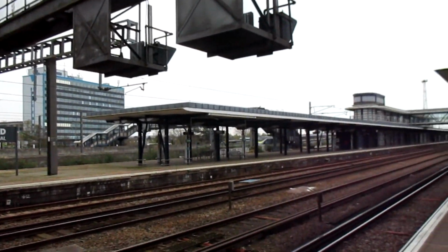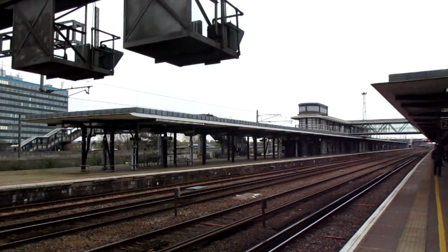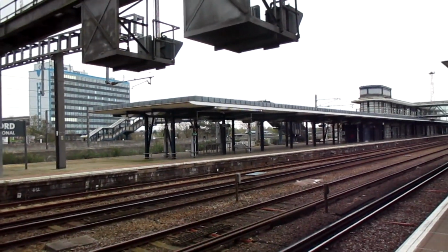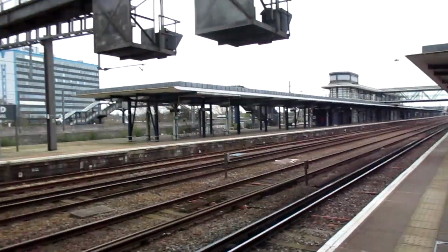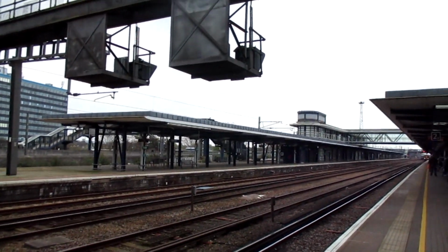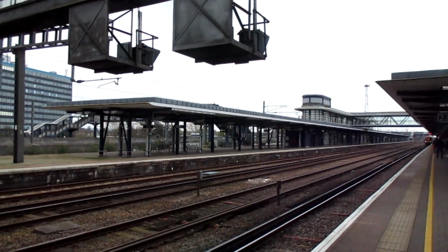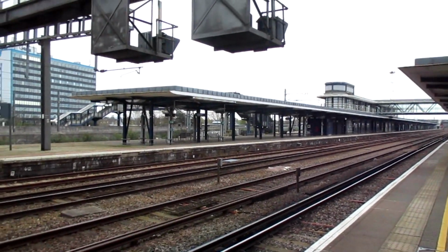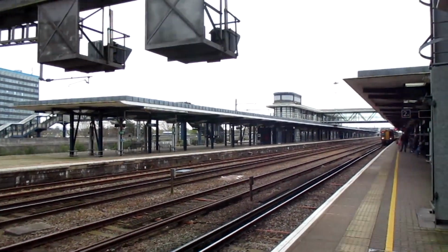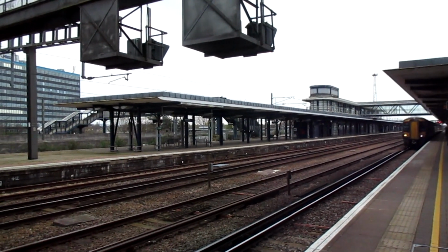About being caught off guard. That is a Eurostar E300, and I think it's bound for Amsterdam. So arriving in now, it's the 1400 Southeastern service for London Charing Cross. 375910, and London Charing Cross.